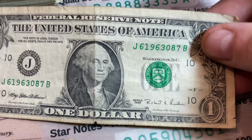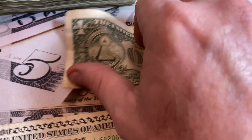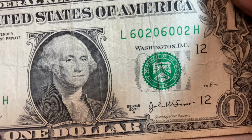Then we had another 1995 bill, but I flipped it around. Printing plate number is below 1, not above. So that one's not another web note. Striking out on those. And then we had a close call to a great note.